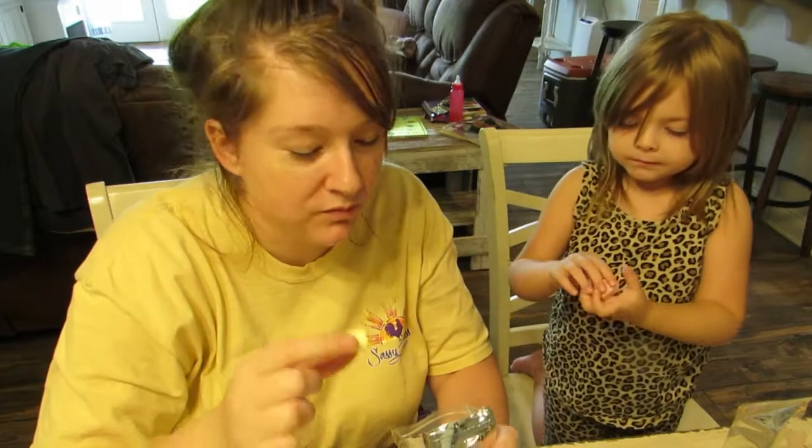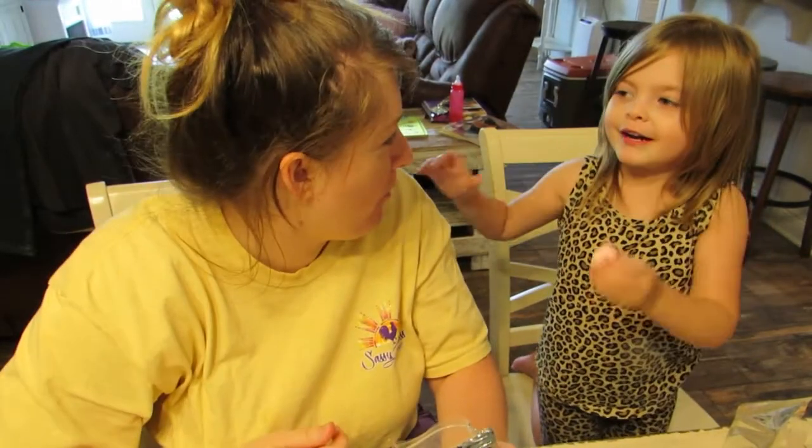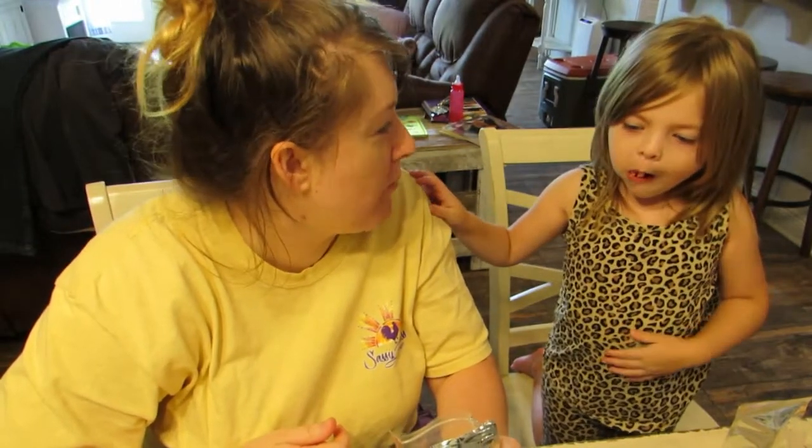It is the color pink. One, two, three. One, two, three. I really love the texture of the marshmallows.